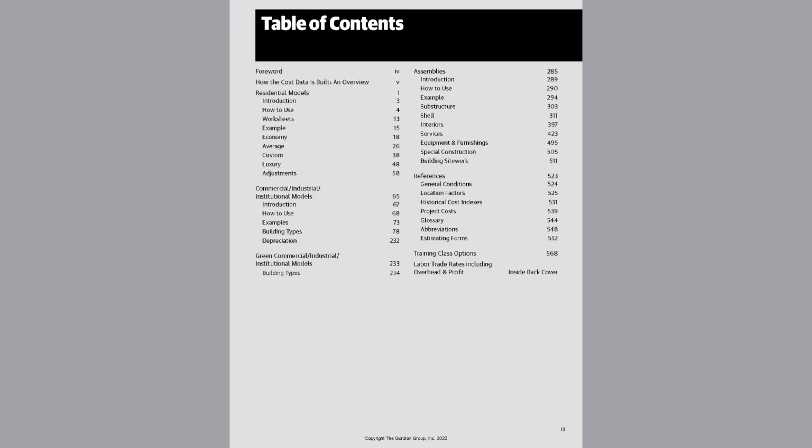And when you first use this book, you need to read their instruction on how to use it, because it has pricing for the entire country. And in different parts of the country, labor is a little cheaper in some places, more expensive in others, and material, of course, is the same. So they have multipliers that you can take the material and labor costs that are in the book and multiply them by a certain multiplier to adjust them to the labor and material costs in your given area or your part of the country.